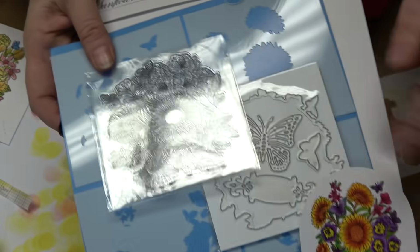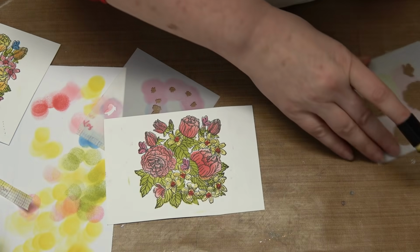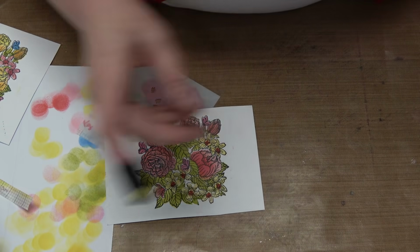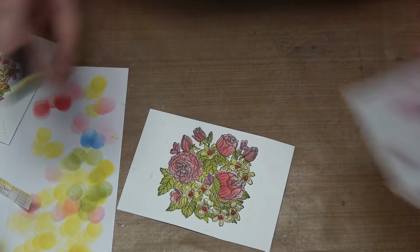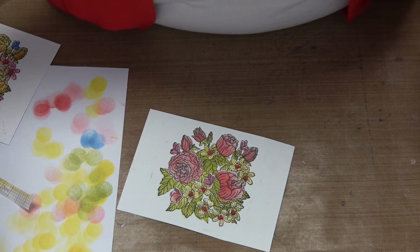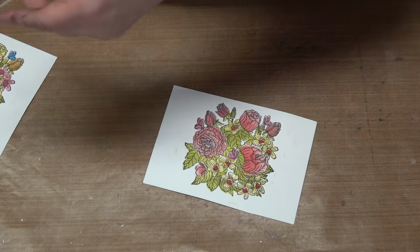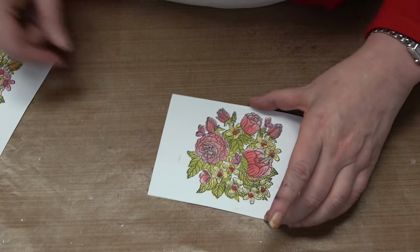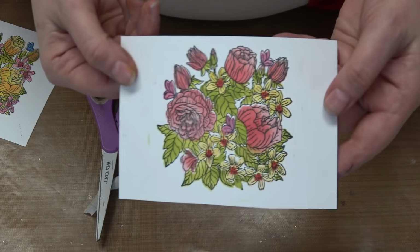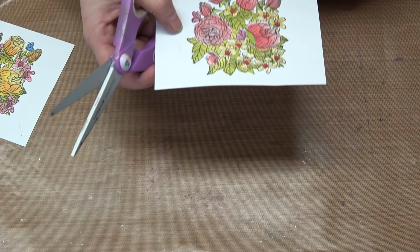We also have the dies. We have the dies to work with. So take my stencils, take my stamp, put my daubers away, and let's die cut these. So you have a choice at this point. Do you die cut them or not? I mean, you absolutely could trim this out.